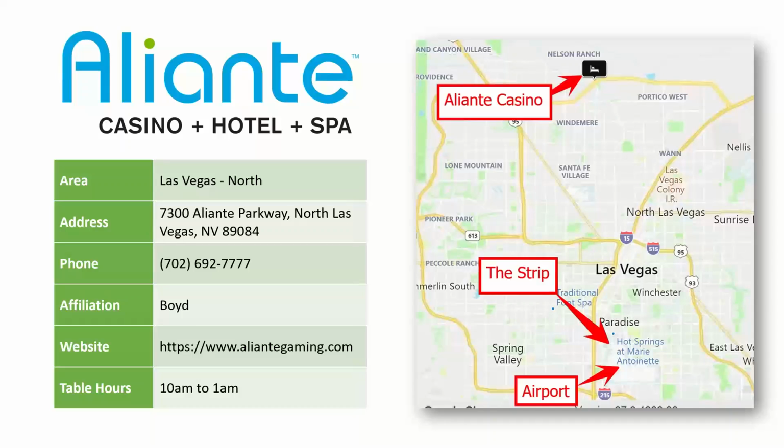There's a phone number, so you can call ahead, make sure the tables are open, find out what the minimum bet is, find out how crowded it is, that type of stuff. This is Boyd affiliation, so this is one of the Boyd casinos. So if you have the Be Connected Players Club, you are in business. And there is the website, aliantegaming.com, and table hours.